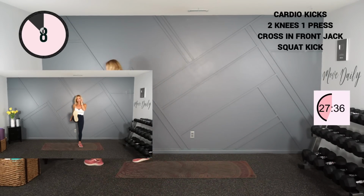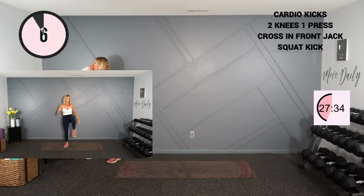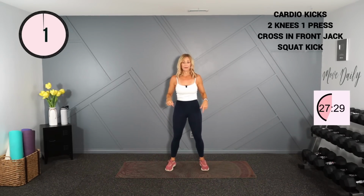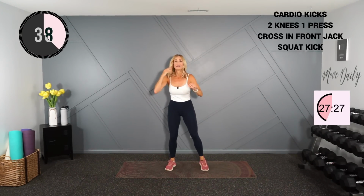Squat with that front kick. Drop it low. Squat and kick, switch. Squat and kick.